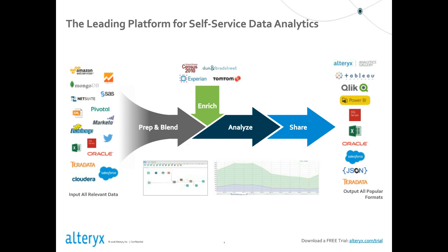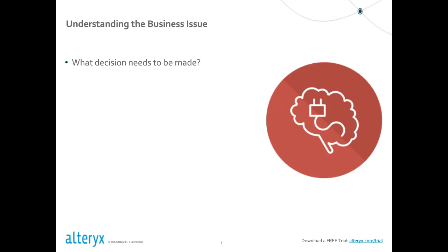Thanks, Matt. I'm going to start by talking a little bit about understanding the business use case, and in particular, my philosophy about how you think about the purpose of predictive analytics. Ultimately, the first thing we need to do when we look at the business issue is determine exactly what decision needs to be made. In some sense, what we're trying to do with predictive analytics is provide the information that's going to appropriately inform the decision that needs to be made. So in order to come up with the right analysis, we need to determine exactly what that decision is in order to provide exactly the correct information for it.